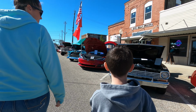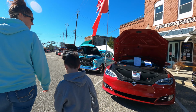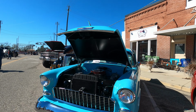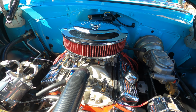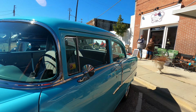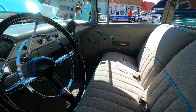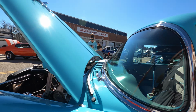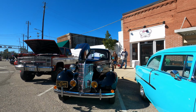Another one. It's clean. A 55 up there looks pretty. Clean car. Pretty car. Check out this interior. It's done really well. It's a plain 55.